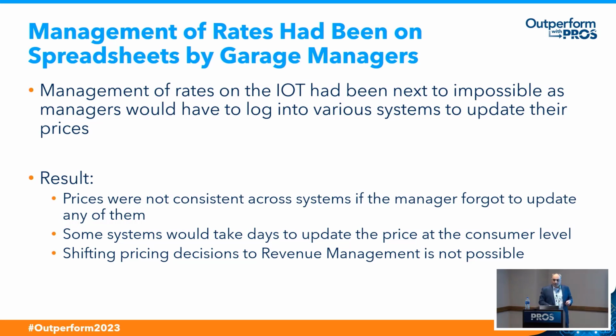But then what happened? Prices were not consistent across systems. So we sell on parking.com. We also sell on Spot Here and Parkwoods. Don't use them, use parking.com. Well, sometimes the manager will update rates in one and then forget to update rates in the others, because you have to log into each one. Okay, we since took care of that, by the way. Some systems would take forever to update. So I put in the rate, it updates, or they change the rates at the garage, they try to change them on our systems, taking forever. And then obviously, with all that kind of a mess and things on paper, there's no way you could possibly revenue manage rates.